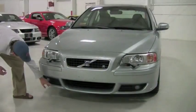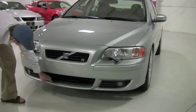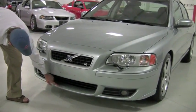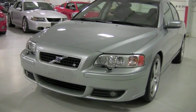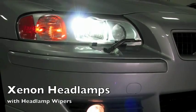There's a tiny stone chip here. I wouldn't even call it a stone chip. It's like a scuff in the paint there, but it's tiny, tiny. I mean, you're talking pin size. But other than that, it's a metallic silver color. Fantastic color. Xenons up front with the Volvo wipers there.